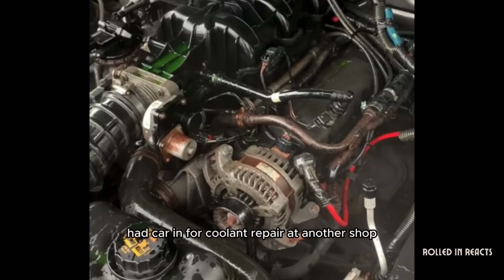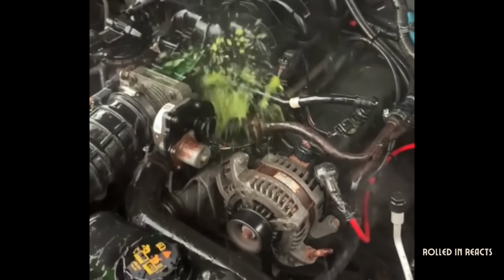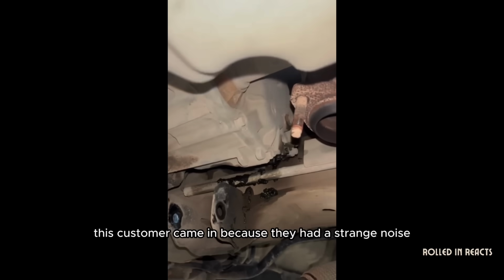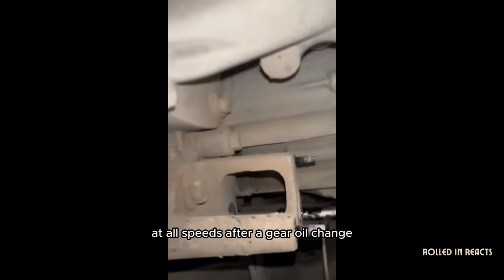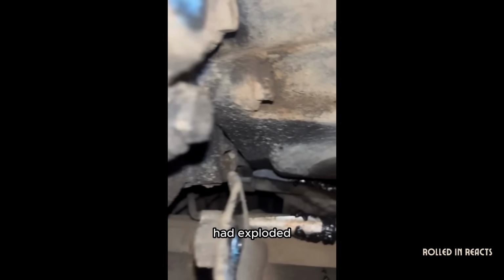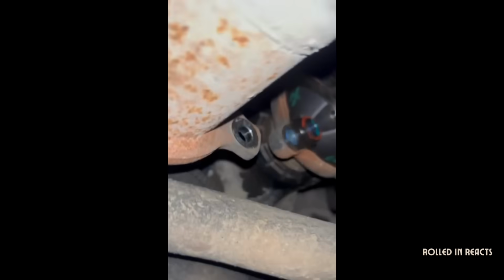Customer states, had car in for coolant repair at another shop, but my car still leaks coolant. And this customer came in because they had a strange noise at all speeds after a gear oil change at another shop. The mechanic discovered that the power transfer unit had exploded, which had caused the mounting gear on the transmission case to snap off.